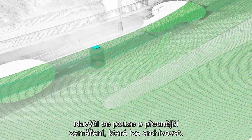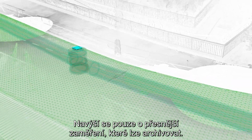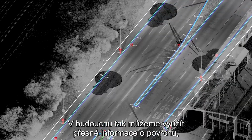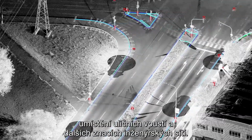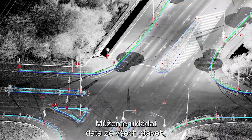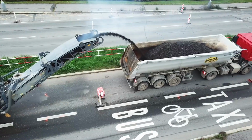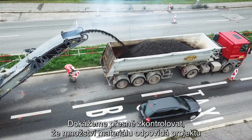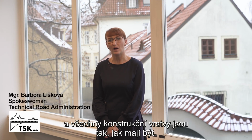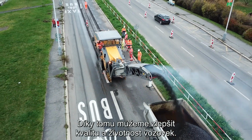The cost will only be altered by the use of the precise survey, which can be used in the future for archiving purposes. We will store the accurate information about the entire communication, as well as the location of street drains, for instance, and other utilities. We can collect these materials for all services where 3D technology for the milling process will be used. We can accurately verify whether the quantity of materials used for the project is equivalent to the materials planned, and furthermore assess all layers that need to be laid and thus control and sustain the quality in the future.